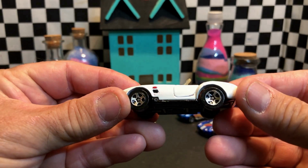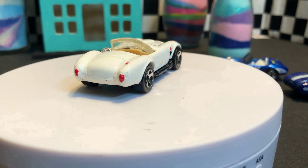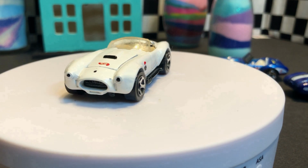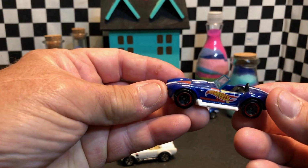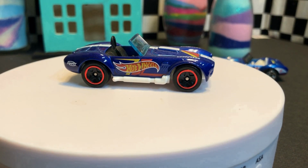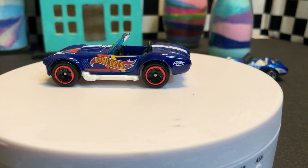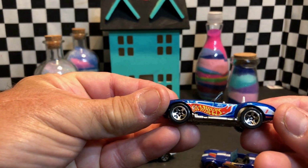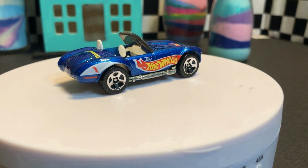Got a white one, 82 also. This had a little work. A little bit of paint to it. Then we got a blue Hot Wheels. This is from the 2019. It looks original. And then last we got another Hot Wheels from 82. It looks all original.